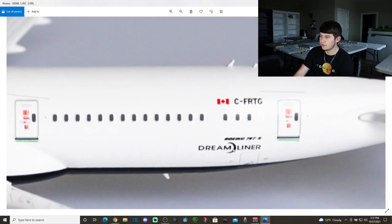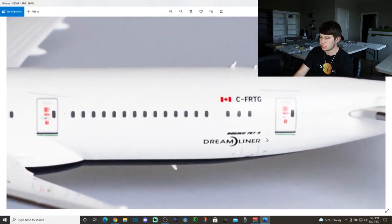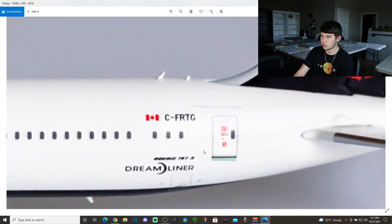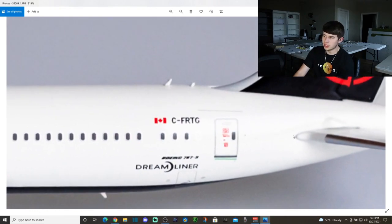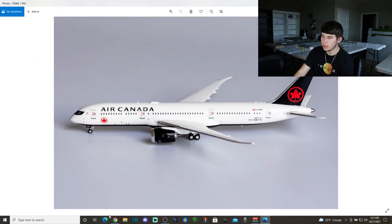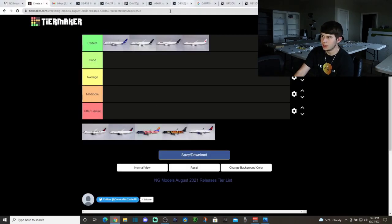Then the only difference is we got Dreamliner down here this time, Boeing 787-9. We got the luggage door again on this side, which is pretty interesting. I don't know if that's a mess-up or if that's legit. I think it is legit, which is crazy. This is Foxtrot Romeo Tango Golf. Then we got the tail and then 849, like I said. I'm pretty sure it's the fleet number, but really good job by NG Models once again.